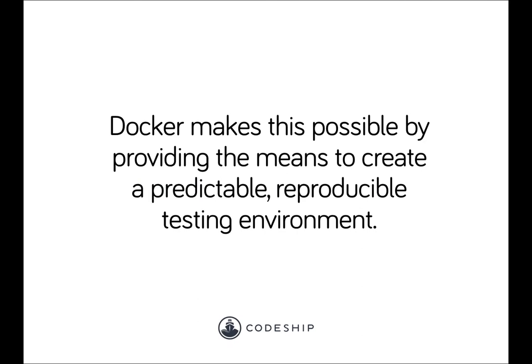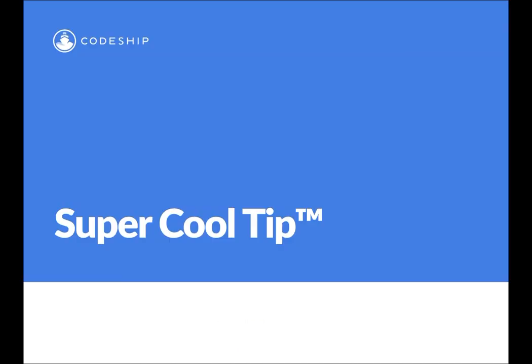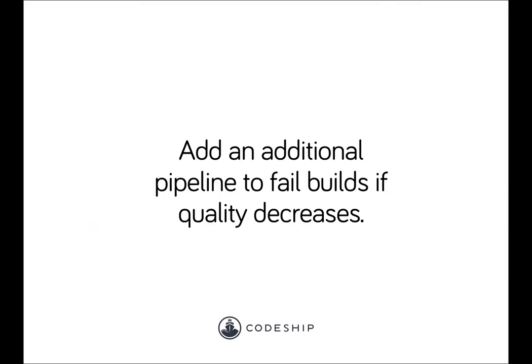And the very last thing that I want to talk about before we go into the Q&A section is a super cool tip, which hopefully will be helpful to you. I find it very helpful. If you're using Jet or some kind of parallelization tool to run your tests, one thing that's very helpful to increase code quality is to add an additional pipeline or parallel step, whatever you want to call it, to fail if the quality of your code decreases.